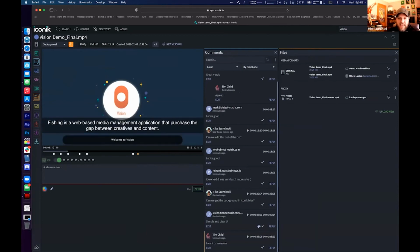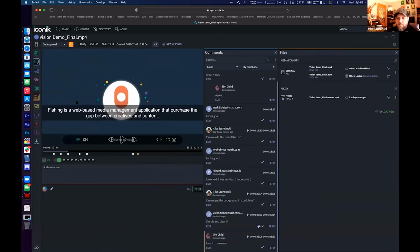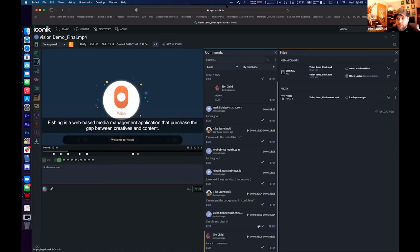Now, this is not everything that Iconic can do, but this gives you a pretty high level overview of how we can dive into storage, and we can utilize a variety of different storages at a variety of different tiers in a global ecosystem and really easily manage that from a single place. So with that said, I will stop my share, toss it back over to Mark, and we can go to some Q&A.